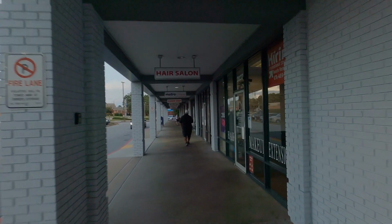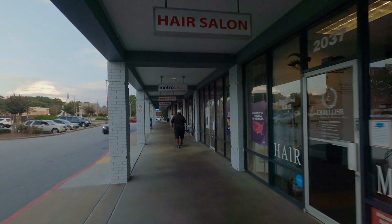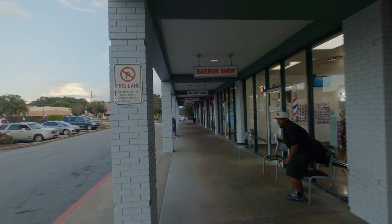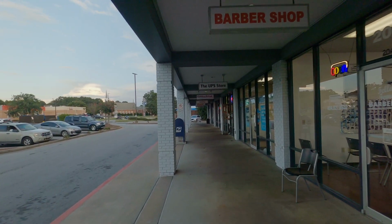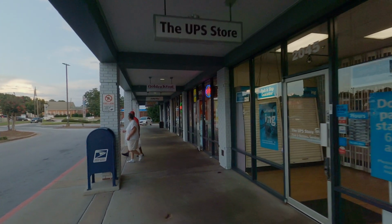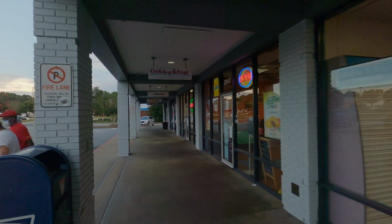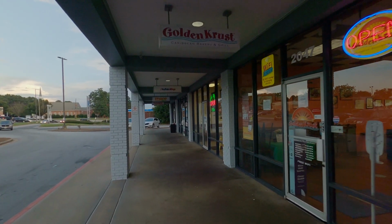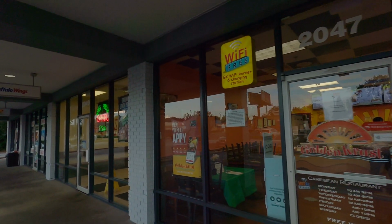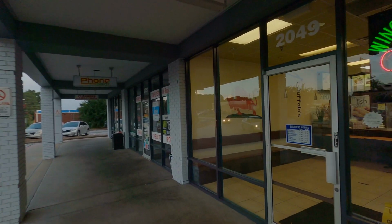Well, here we have a hair salon. Metro by T-Mobile. The foggy windows. A barber shop. Great, man. UPS store, a Golden Crust Caribbean bakery and grill. Looks pretty good. J Buffalo Wings.